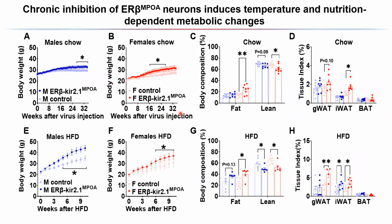Then, to test the chronic metabolic effects of the ERβ inhibition, we generated a mouse model with the ERβ neurons selectively overexpressing the inward rectifying potassium channel Kir2.1. Specifically, Kir2.1 has been previously used to stabilize the resting membrane potential and decrease the excitability of the hypothalamic neurons. So here, from figure A to figure D, we can see that the chronic inhibition of the ERβ POH neuron increased the body weight and the adiposity in both sexes.